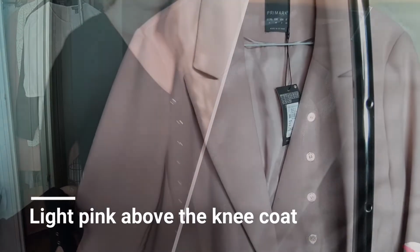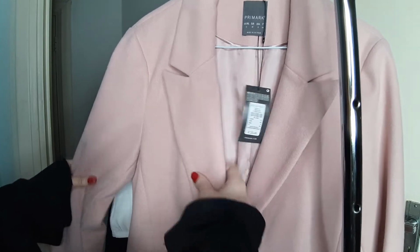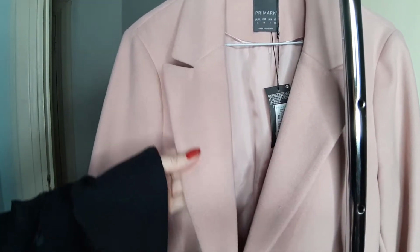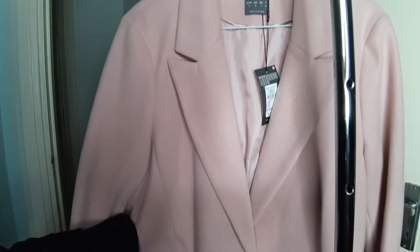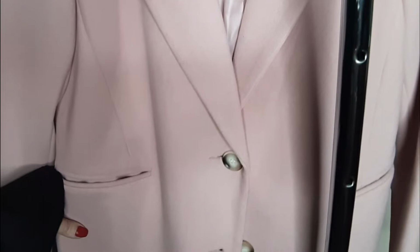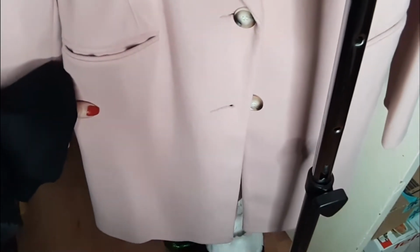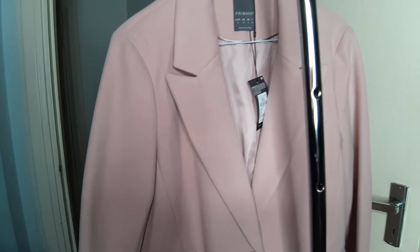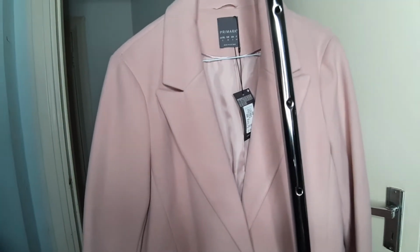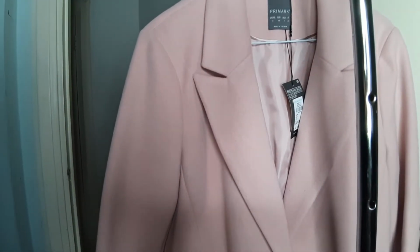Well, the next item is a gorgeous pink coat. Is winter, spring, is for a light weather, and it was full price, £23. It is a combination of polyester and other things, and it's something you can't wear all the time because it's light pink. I've got lots of light pink coats, and I tend to buy mainly white coats. I have got over 10 white coats because I like them so much.